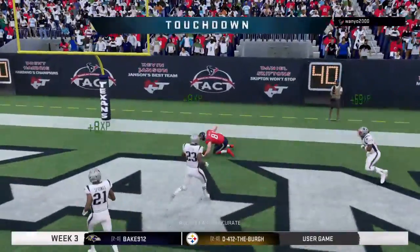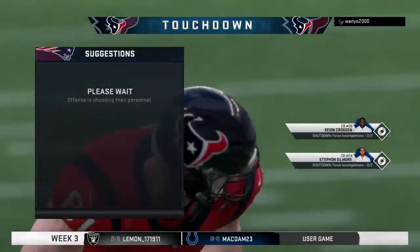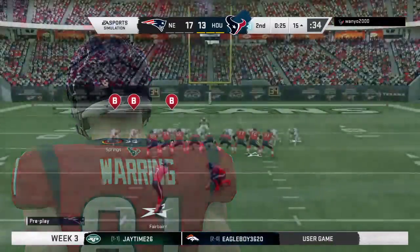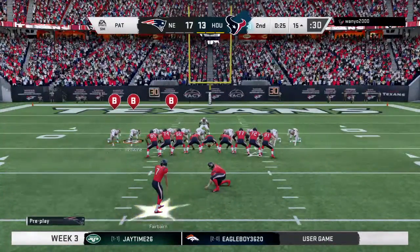And got his man. It's caught. Touchdown, Houston. Kahale Warring, his 2nd touchdown on the season, as they are now just an extra point away from making this a 3-point game.